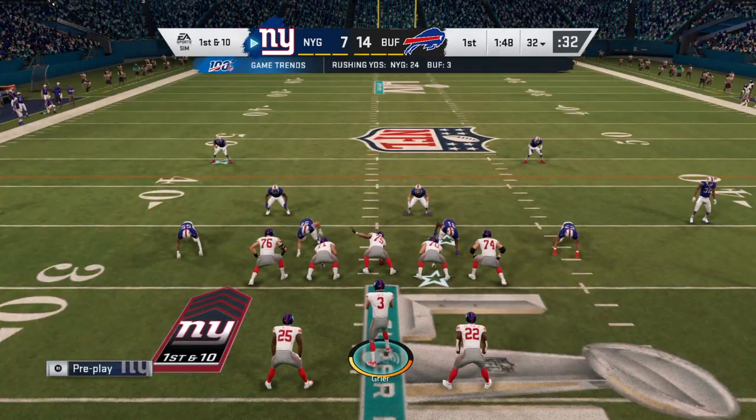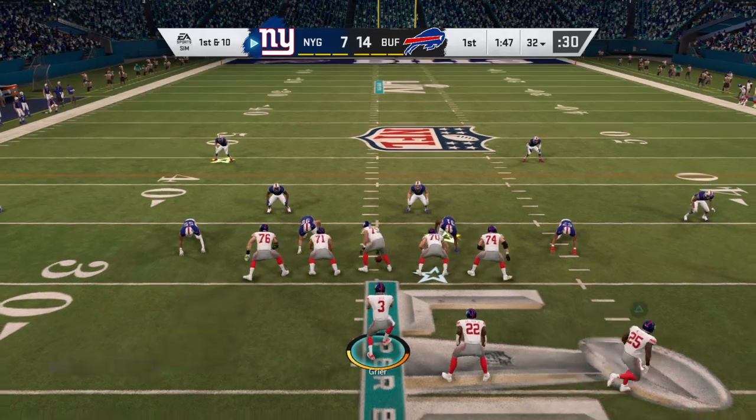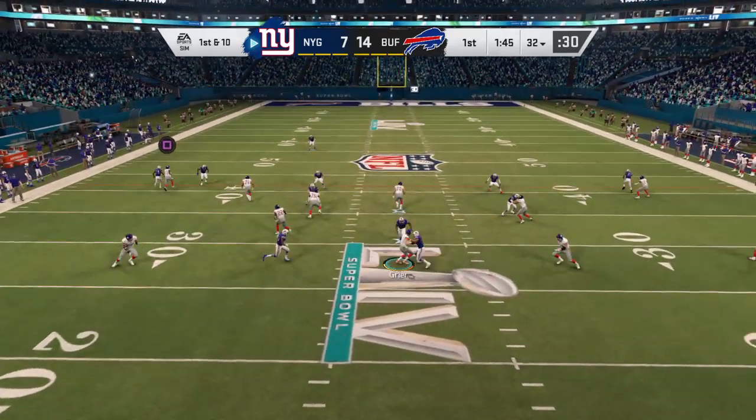And just think of what it's like now on the sideline, because when you score a touchdown, you have to go over and look at the tablet and see what you did on the last drive.